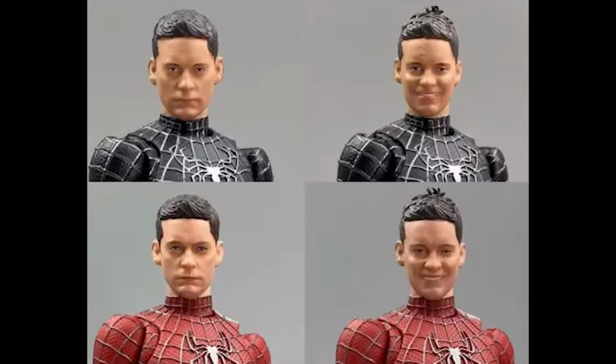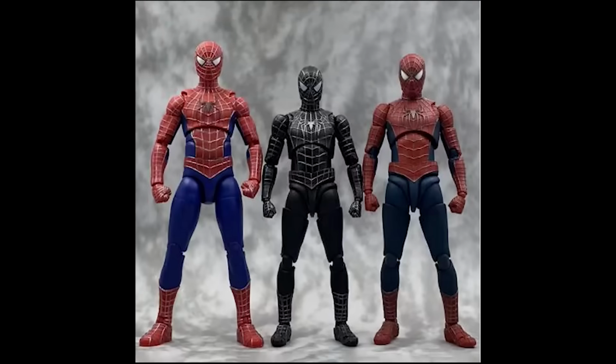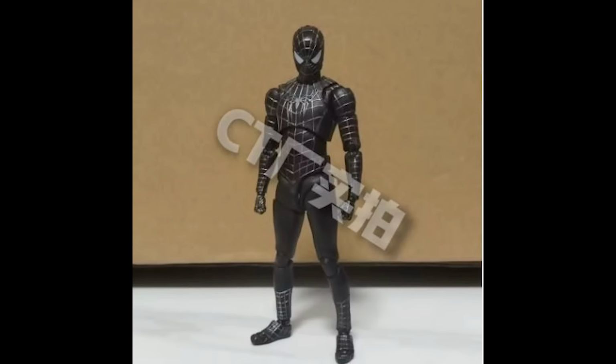The figure looks good, but again, its only real downside is the fact that it's smaller than the original SHF release. Nevertheless, I do plan on grabbing this one, but because I still don't have it, it's lower on my list.